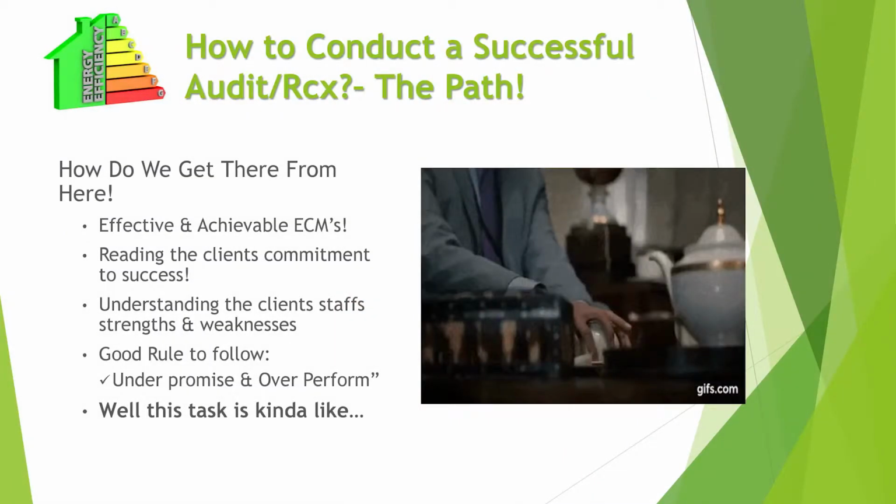All right, how do we get there from here? Remember that your commitment to success is an important thing, no matter what you want to do. But you're not really sure how any project is going to turn out. You have to understand what the projects are, and I'll give you a good example of it. People do lighting retrofits all the time, but they don't look at it as a holistic thing.